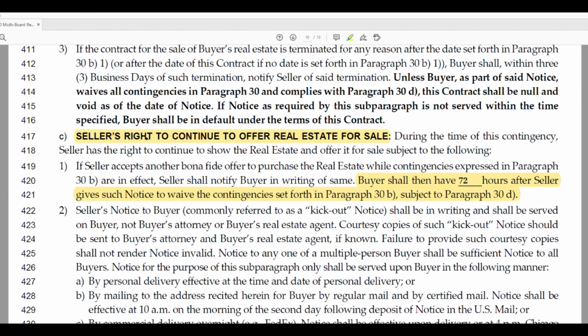Then lastly, while we're under contract, the seller still has the right to continue to show the home. And essentially what it says is, let's say the sellers accepted an offer for a first-time home buyer. Accepted an offer for someone that has to sell their home, and then you guys roll around who are first-time home buyers that don't have to sell a home.